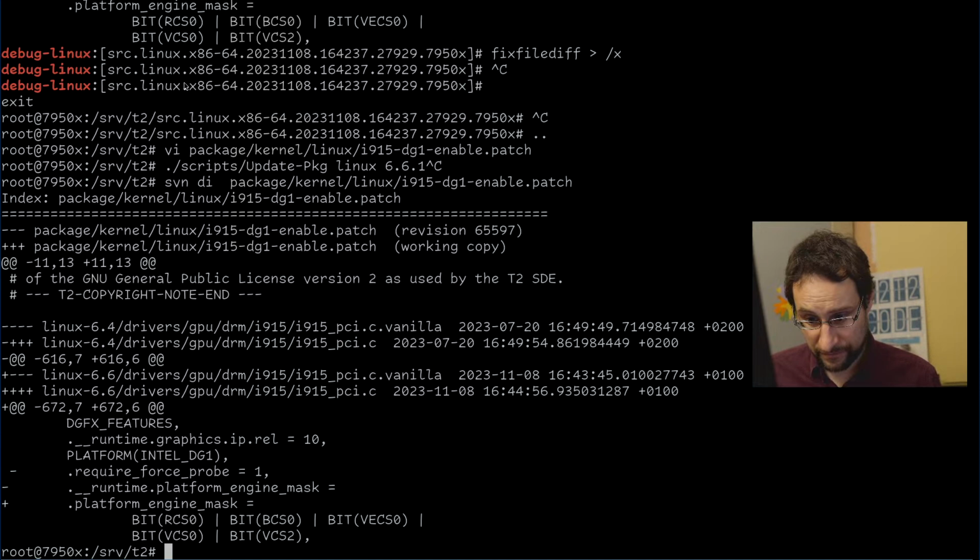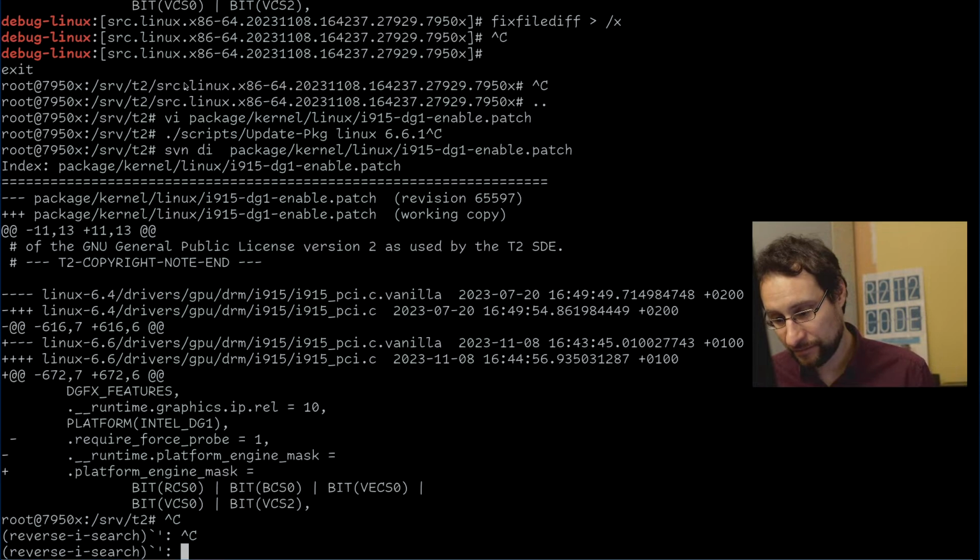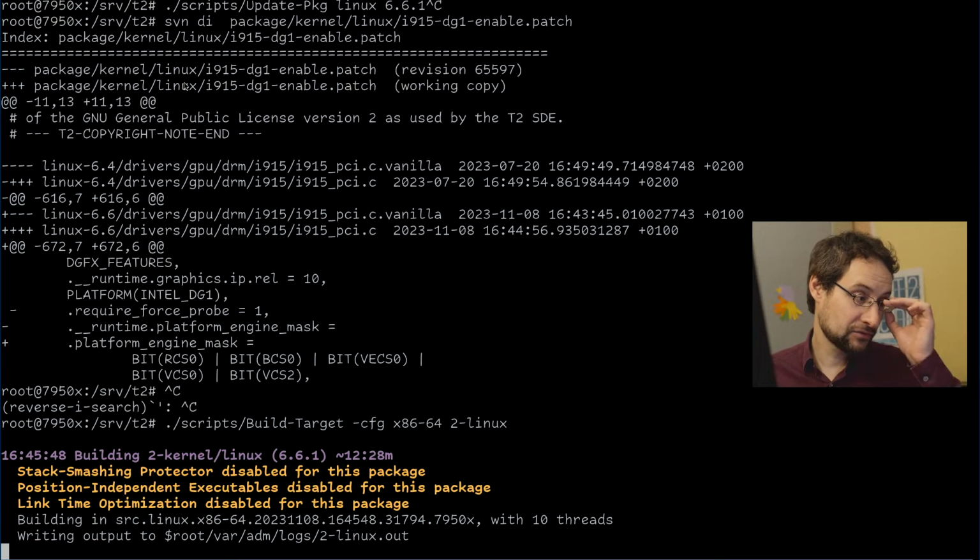What did change so that this doesn't apply? Runtime platform. Okay, they changed runtime platform engine mask to from underscore. Oh, amazing development. Only live here on the Linux kernel channel.